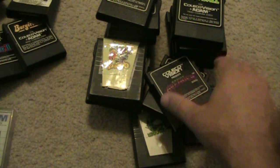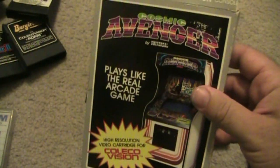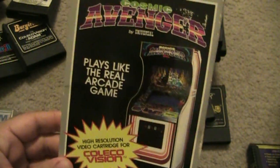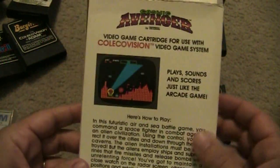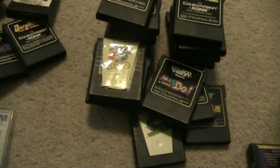This is Popeye, another good port. Made by Parker Brothers, not Nintendo, which is kind of interesting. Space Panic. Cosmic Avenger, which I should show you the box for. Actually, you know what? I didn't show you the box for it. Here it is. This is the box. These boxes are pretty hard to find. As you can see on the cover, it makes you look like you're buying the arcade for your home. Okay, plays like the real arcade game. This is what they advertise on the back. It shows you the screenshot of the game, all the good stuff. So here's the box for Cosmic Avenger. I forgot I didn't show you that.